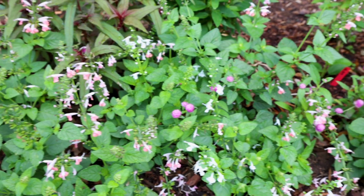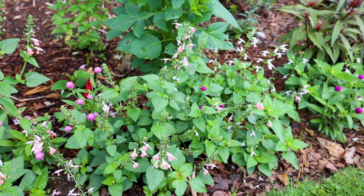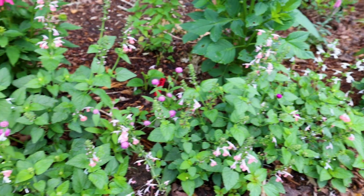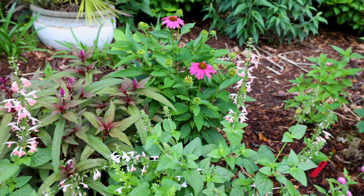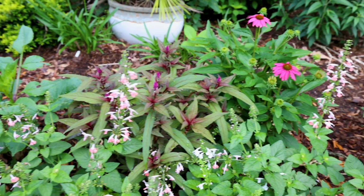This will be quite a bit more showy here over the next few weeks. I put this in and cut it hard. Bees are on it all afternoon. And then I did a perennial planting video where I planted perennials behind this annual border.